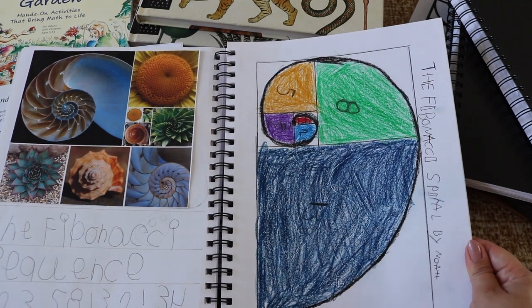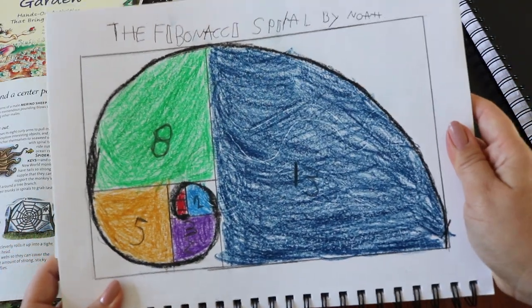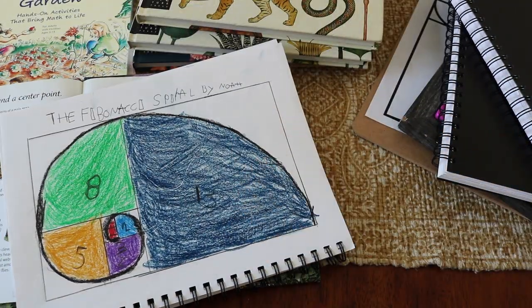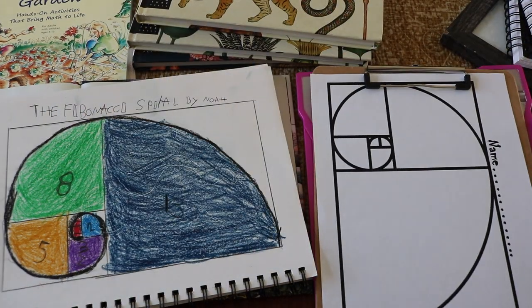Kids created a Fibonacci spiral. I did have to modify this activity for my young ones, and also we would need graph paper, which we didn't have. So the kids used a tracing pad and this printable and just some inspiration from some materials we had at home.